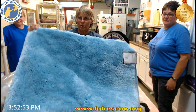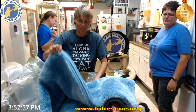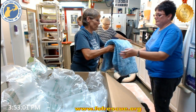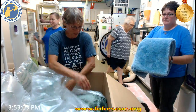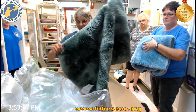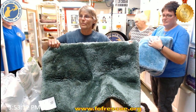This looks more blue, but it's actually teal. I think they're light blue. Boy, these are just super. You know the kitties are going to do a lot of slurping on these. And this one's a real pretty green. Ooh, I love this color. Wait till Denise sees these. She always gets excited about the rugs.